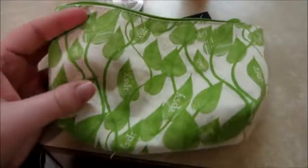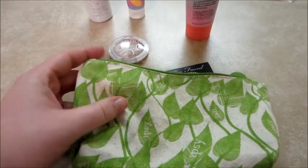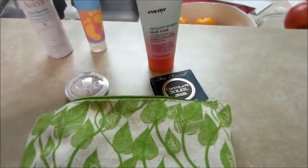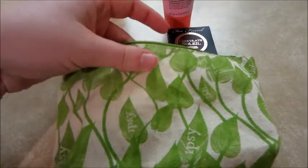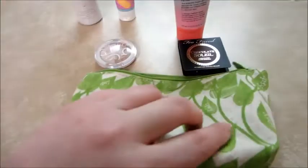And then, the bag is always super cute. It's just the Ipsy logo with some of the little green leaves, which is nice. And this almost feels organic. I mean, it's probably not organic, but it just has a softer feel to it. Some of the other bags are a little more structured and padded, where this is quite thin, which is kind of nice too, just as a variety. I kind of like that they make their own bags.